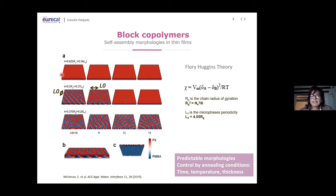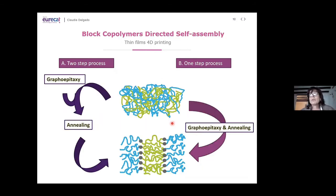2D printed films. In this case, this is the same block-copolymer modeled for different configurations of radius of gyration, and we obtain different chemical patterns of polystyrene and PMMA on the surface, different chemical nanopatterns. What this brings us is that with these materials, we can have predictable morphologies by controlling annealing conditions in time, temperature, and thickness of the printed layers. Moreover, block-copolymers have self-assembly, and what you can call directed self-assembly, a bit like the case I showed you before, which is already on a surface, so it already has a guidance.